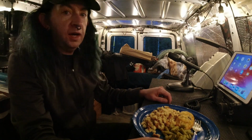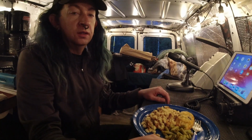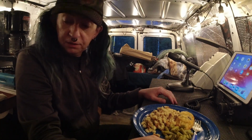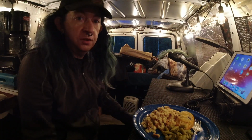So into that, we got the iPad over here set up for watching some YouTube, and we're just going to relax here in the nice warm van, which is currently 69 degrees in here, 47 outside, so this electric radiator is working great.